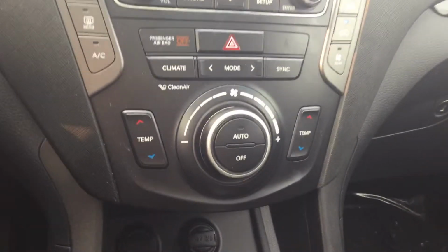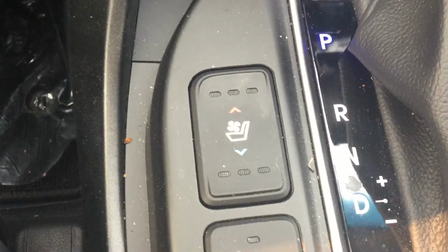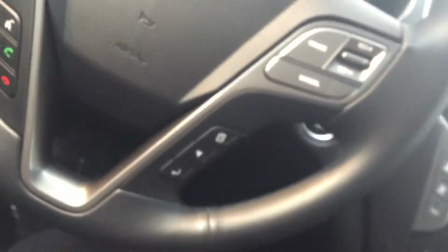And as we make our way down, you're going to find your dual climate control for both you and your passenger, as well as your heated and ventilated seats for both you and your passenger, as well as you'll find your parking sensors and your cruise control settings on your steering wheel, as well as your hands-free for your steering.